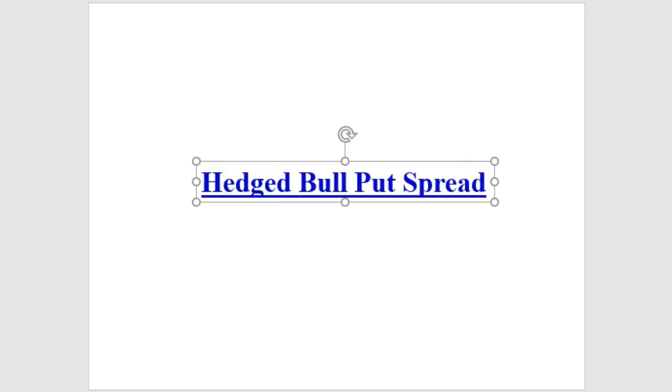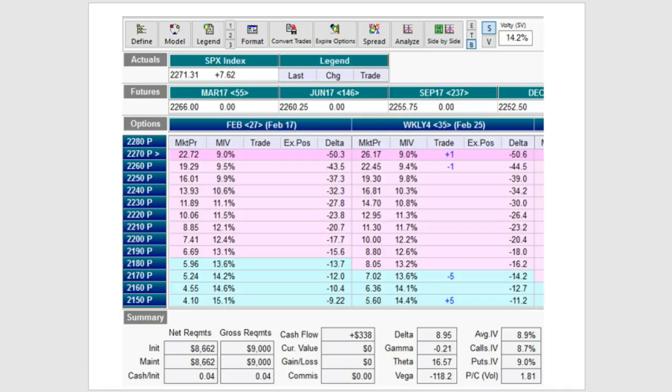Hedged bull put spread. We plugged in 14.2 up here because that is the skew adjusted VIX. That sets our standard deviation here, going out about 30 days, a little more than 30 days in this case. We do a bull put spread a standard deviation away. We take some of this credit and purchase an at-the-money bear put spread. Okay, that's more than paid for. We still have a net credit coming in.